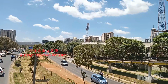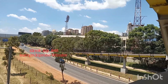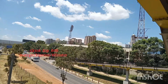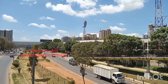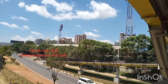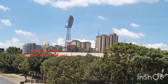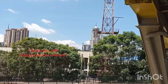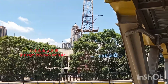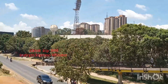And then up there, this next structure is Nyayo Stadium. It is not visible from here, but where there are some lights, they are called floodlights. Yeah, that's where Nyayo Stadium is. And then the other side is Upperhill area now. As you can see, there are some beautiful buildings there. That one is the UAP Towers. It is the second tallest building in Kenya after Britam Towers. Hopefully, I'll be able to show you Britam Towers later.